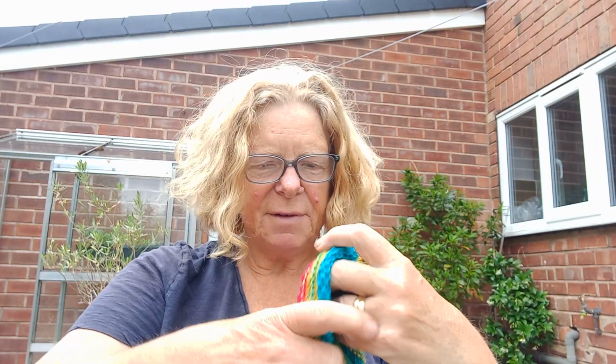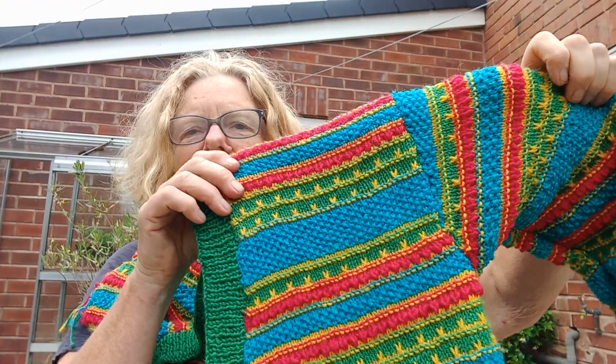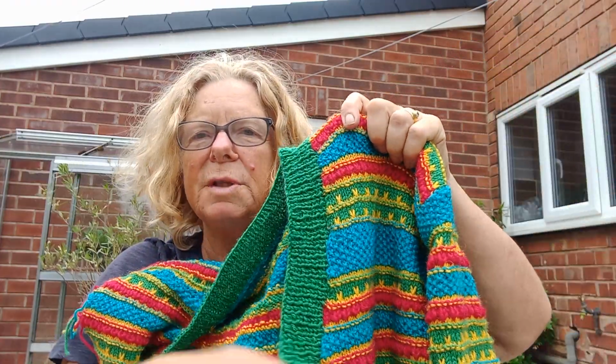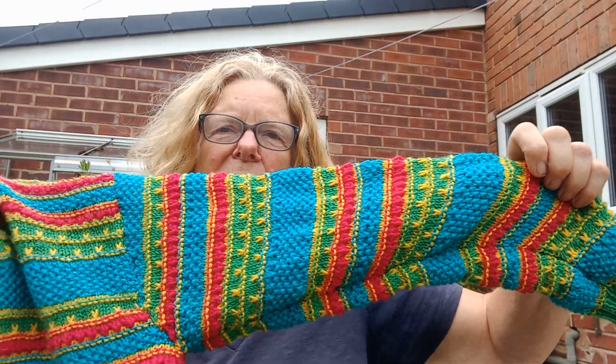Well, the deadline is approaching fast, so I have finished all the knitting. So I'm just sewing up. This is the cardigan. You can see I've got one sleeve on. I've done the rib and the buttonholes, and it's coming out really rather yummy. So rather pleased with that.